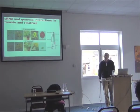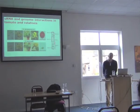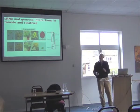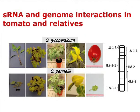So this then brought us to tomato. So tomato, for various reasons, is a much better species with which to do this type of analysis. So you can make homoploid interspecific crosses with tomato in a way that you can't do with Arabidopsis species.